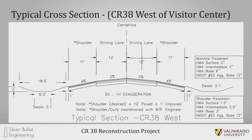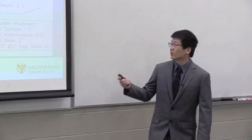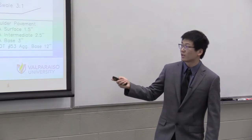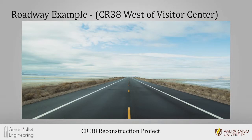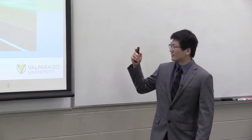Okay, the first cross-section is from the corridor from the west intersection to the visitor center. We have 12-foot-wide driving lanes, one for each direction, and we can see there we use a different pavement for the shoulder and the driving lane, and also ditch vegetation on both sides of the road. It just looks like this picture. One lane for each direction, 10-foot pavement shoulder with 1 foot without pavement, and ditch vegetation on both sides of the road.